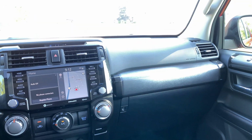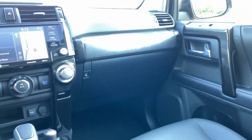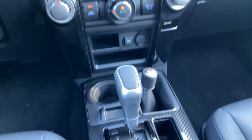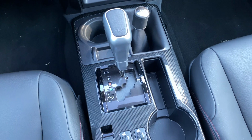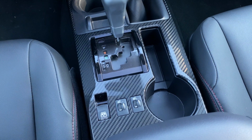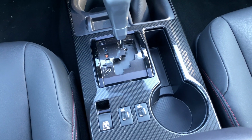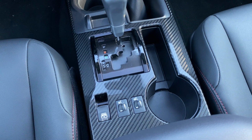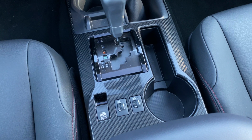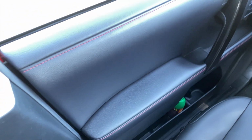We have big chunky knobs that we can use to adjust the temperature, and throughout the cabin everything is very easy to touch. We have a very nice center console here with two cup holders. We have our four-wheel drive controls there, and then we have this carbon fiber or carbon fiber-like inlay here, as well as some storage cubbies. The switch to your left there is what allows you to completely roll down the rear window, which is pretty cool. Then you can start to see some of that red stitching that I was talking about, and that continues over on the door as well.